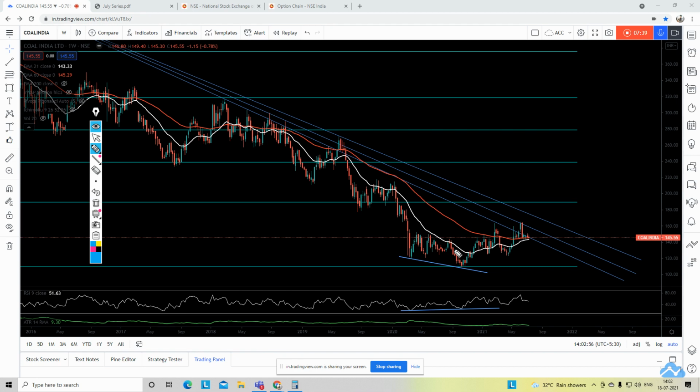However, it is better if we find an investment where the risk reward is very, very favorable for us. We are talking about losing 2 rupees and gaining at least 20 rupees and 45 rupees, which turns out to be 14% and 31% from the current closing. So that is the risk reward I could spot on Coal India's weekly chart. If you understand technicals, you can have your own evaluation of whatever I have said.